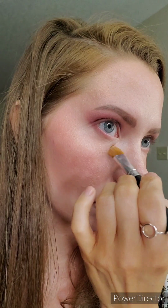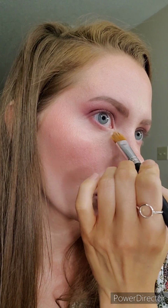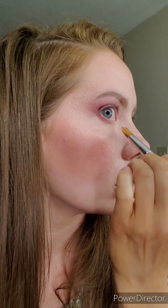Okay, I think that looks pretty good. Like I said, you gotta check from all different angles. Looking at it head on, it looks good, but if you tilt your head like this, you can really see that darkness still, and this little area right here still. So I concentrate it more in those spots.